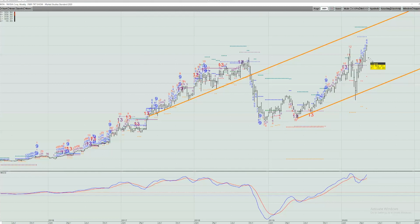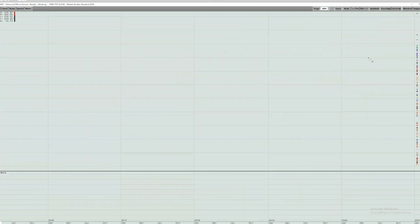But this is the star name in the semi space. It's up 38% this year, not including today. And this is the star of stars in the semiconductor space. Let's take kind of the second best, which is AMD. Here's a weekly of AMD.